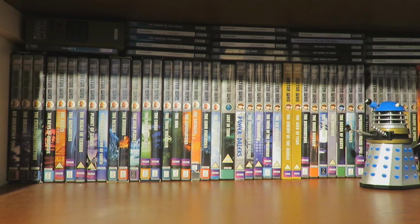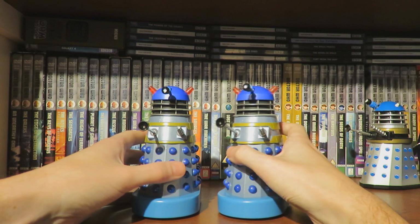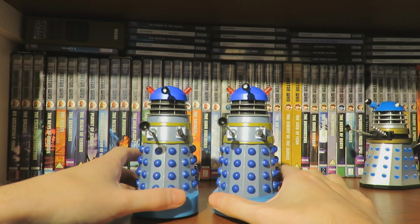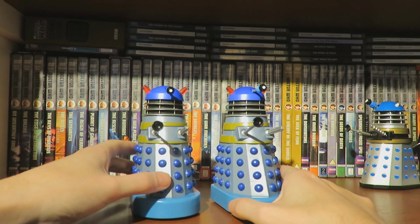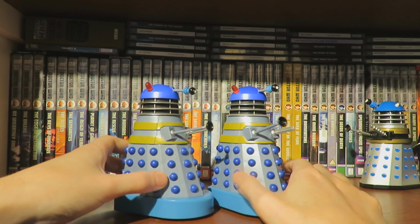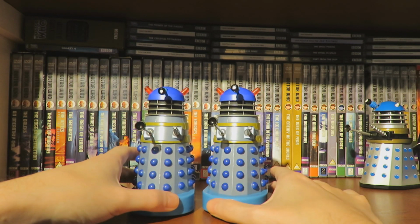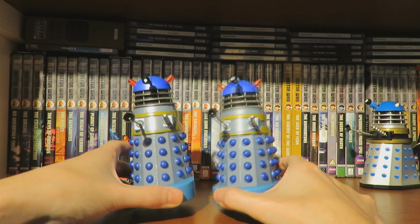So moving on to the figures. September was very exciting as we saw the first Character Options online exclusive in quite a few years, and that is of course the Jungles of Mechanus Daleks. Totally not movie Daleks, so it's wonderful to finally have that loophole where Character Options could release these two Daleks, and it is absolutely splendid to have these very quirky Dalek variants, because I'm a big fan of the Peter Cushing movie Dalek, so it's lovely to have those.